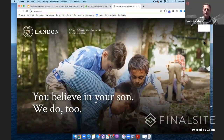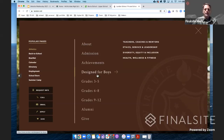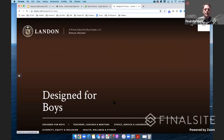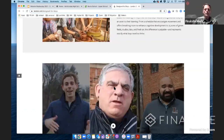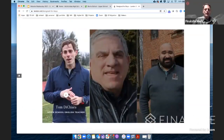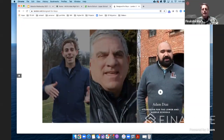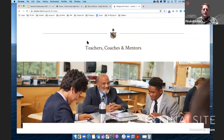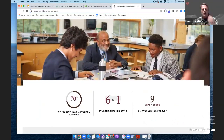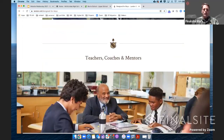It's really impressive. But what's more is when you start to look through the interior, even the pages inside are equally deep. So this page called Design for Boys has just really beautiful layouts. They've got this cool treatment where teachers and staff are talking, but they're rollover videos, which I haven't seen before quite like this. It's a nice big vertical shot too. Then you get information about teachers, coaches, and mentors. What they're really trying to communicate is how they build this environment for educating boys.